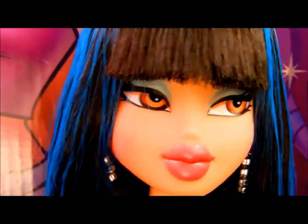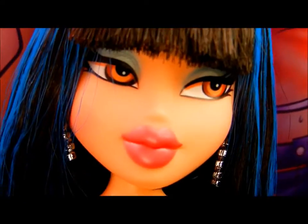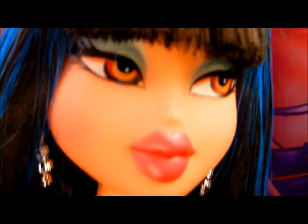Of course, you know, her hair is black saran, and it's floor length, like all the Featherageous girls. It's one of the best features about them. And her streaks are very bright electric blue because that's her main color in this line. And her earrings are these dangly ones, just like Chloe's.